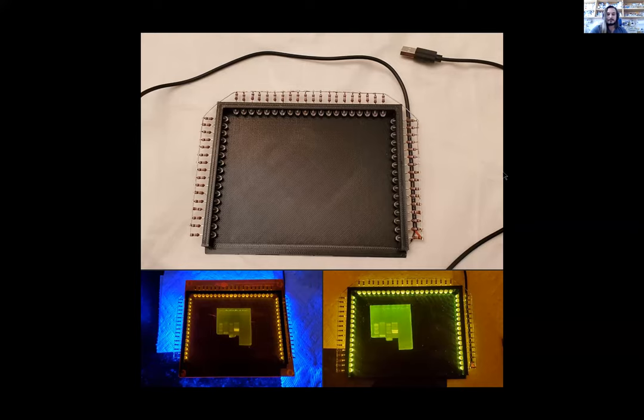People use the NBTech folks. Down below, you actually see an NBTech panel on the left, and on the right side is just a big old slab of acrylic 2422, and it actually does a better job, right? It illuminates the gel better.